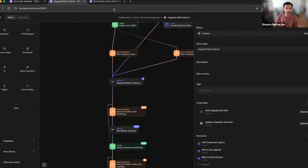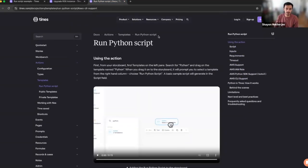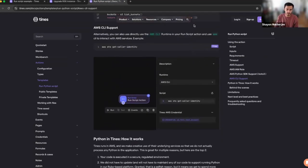Cool. And I'm sure there's a ton of information about AWS and AWS CLI out there on the web, but in terms of Tines, do we have anything available for our customers to check out? That's right, we do. For that, we have the run script page on our documentation site. It describes how you can use AWS CLI. You can also use the AWS Python SDK, but because AWS CLI is so easy to use, it has become our go-to option. We have set up instructions here on how you can set that up, how you can set up the AWS IAM role, and other relevant information.